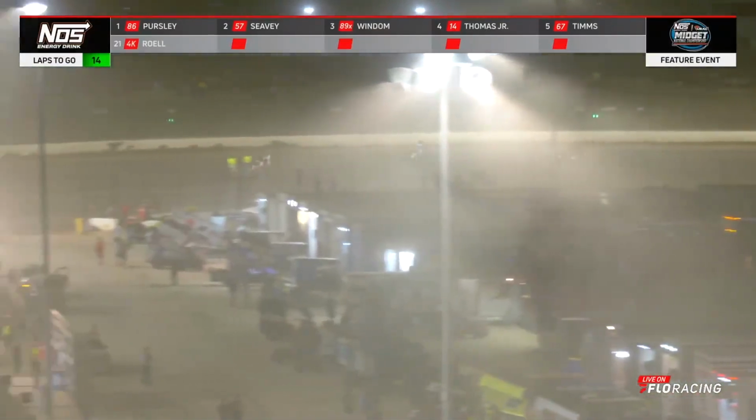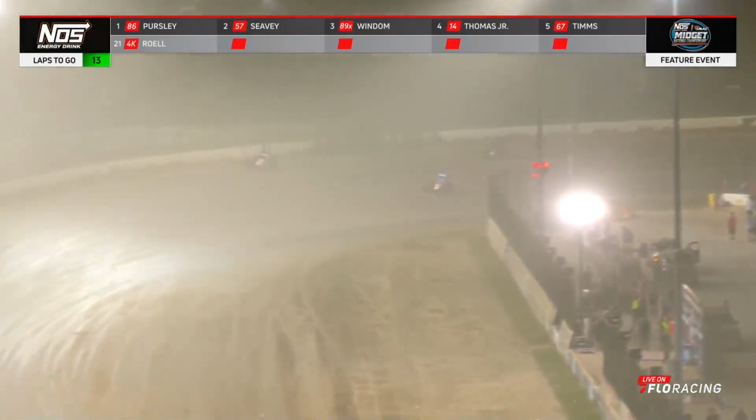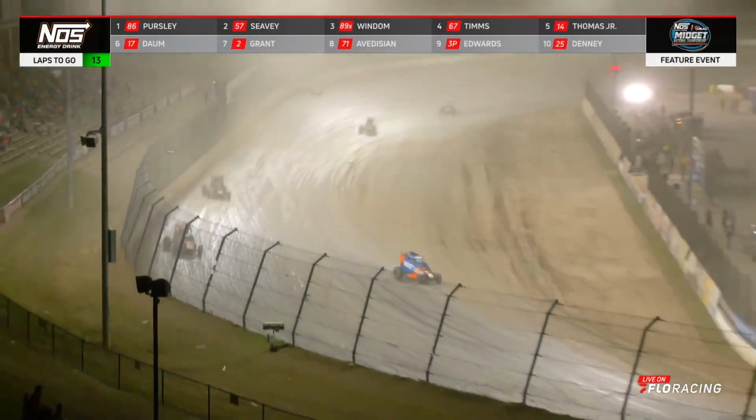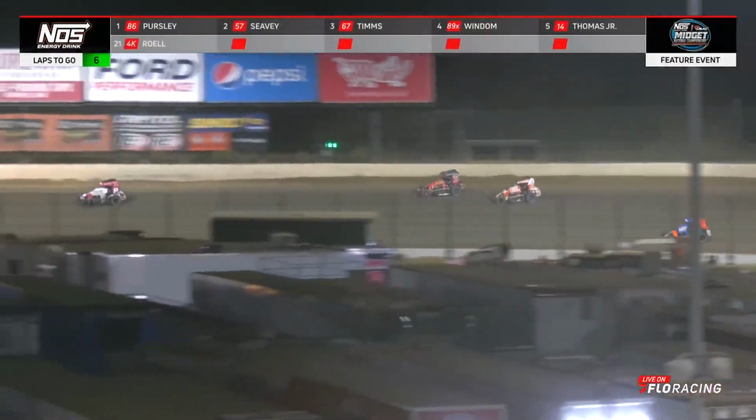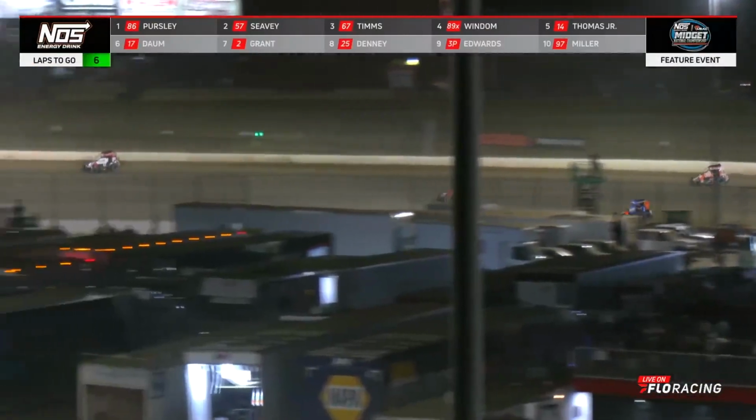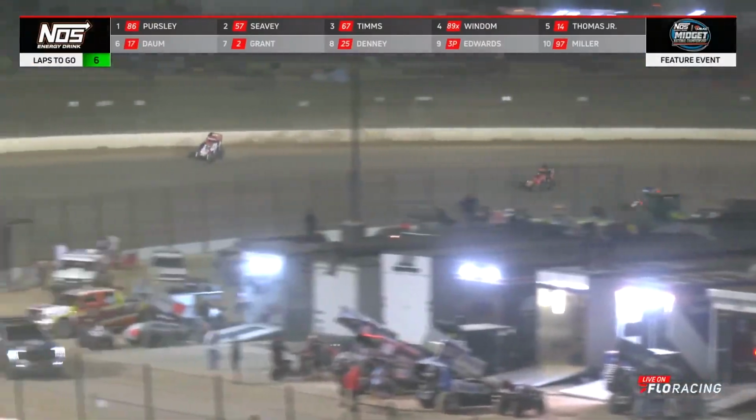Timms going for the slide in turns 3 and 4. Up across the racetrack, grabs that thin cushion. Windham back to his inside, holds on to it. Him and Windham absolutely going at it. Windham going to come back after him and challenge for that 3rd spot. Windham down to the inside into turns 3 and 4.